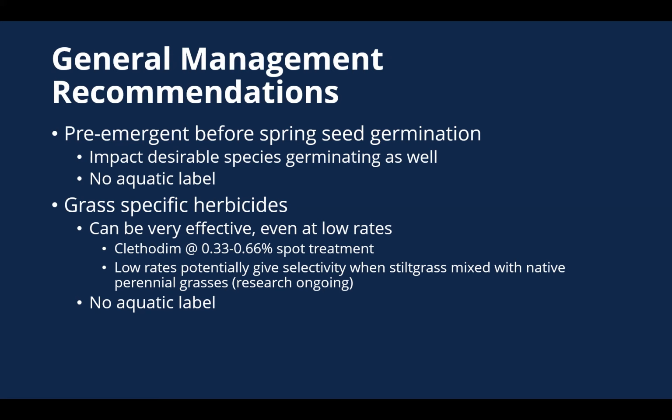And what we're finding so far, just on the preliminary part of this research, is that the stiltgrass certainly does reduce in numbers when you do that. The native grasses may be burned back a little bit, but they do seem to come right back. And so it seems to be a good option when you have this mix of native desirable and stiltgrass grasses kind of in the same area, that you can get some options there. Or if you have an area that has some broadleaf desirable native species, and you want to control the stiltgrass, a grass-specific herbicide may be useful. The downside is there's no aquatic labels, right? So you have to choose your sites where you're gonna use that.